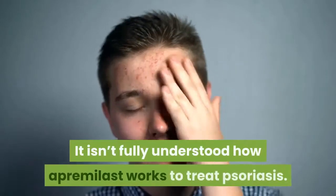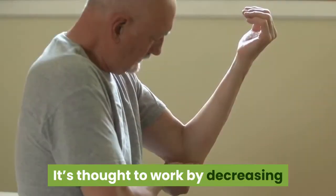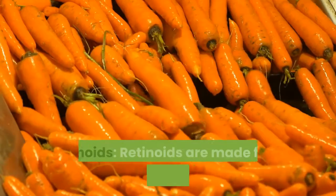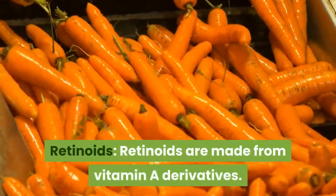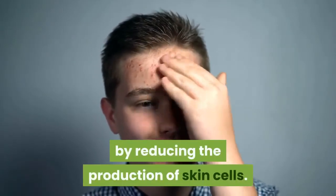It isn't fully understood how apremilast works to treat psoriasis. It's thought to work by decreasing your body's response to inflammation. Retinoids. Retinoids are made from vitamin A derivatives. They treat moderate to severe psoriasis by reducing the production of skin cells.